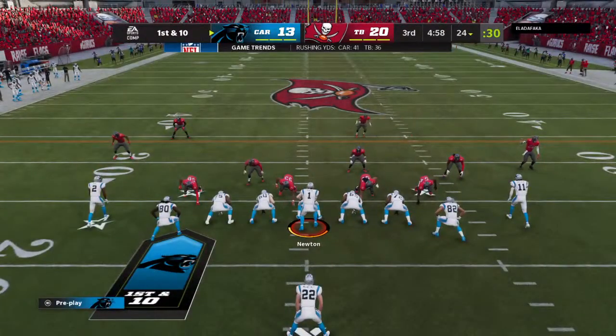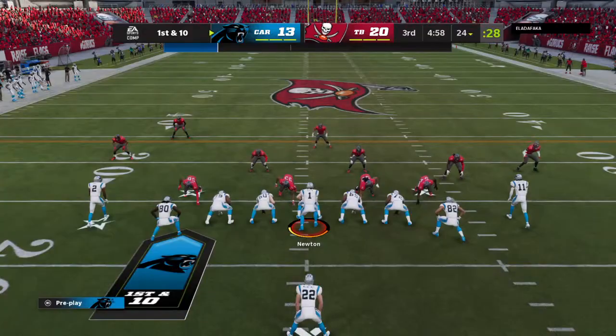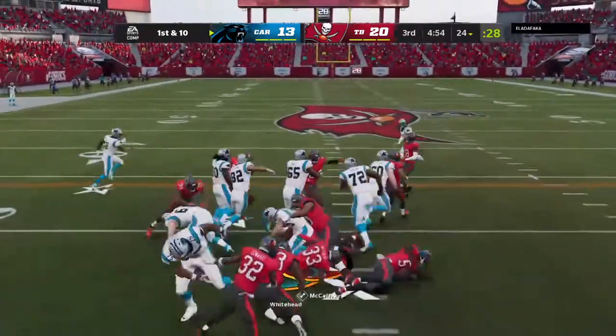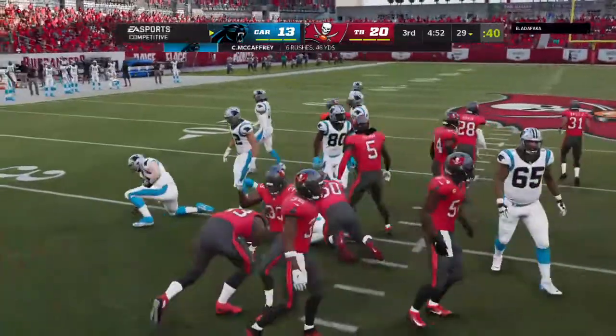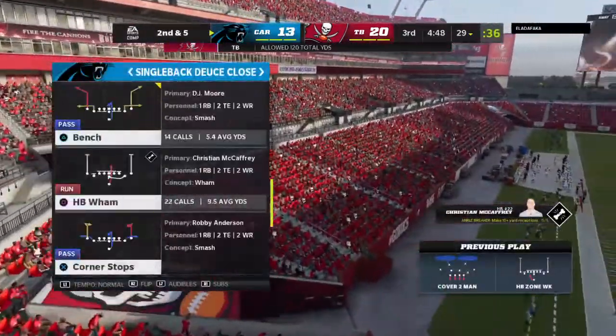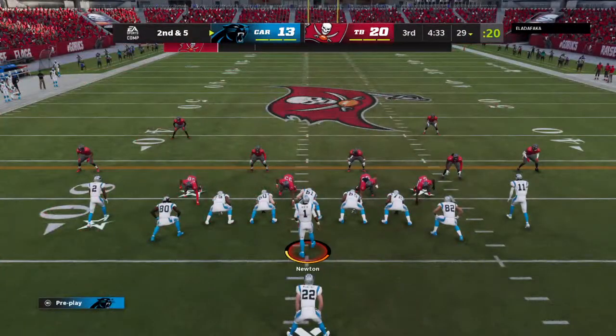They do trail, but they have a chance to possess the football first to try and do something about it. And that certainly makes it something of an important drive for them, because is it going to win the game? No, but you have to do something to bring some life to your sideline. 2nd and 5.